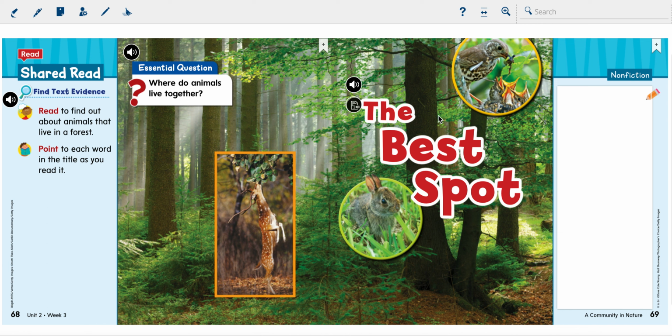So, the title is called The Best Spot. So, do you think there's going to be a best spot for every animal? Or for any animal? What do you think? Do you think that one spot is better than every single other spot for a deer, for a polar bear, for a fox? Well, let's find out.